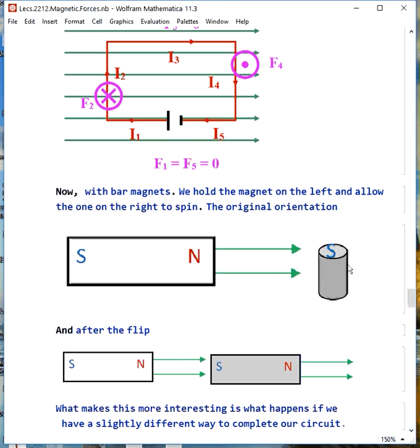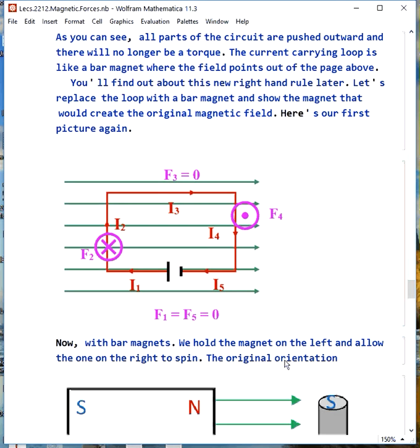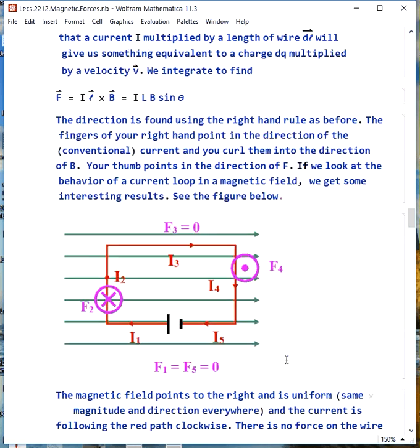If you've ever played with magnets before, you probably did this. You bring them together, and if you hold this one still and let this one pivot, it'll spin around so that they line up. That's exactly what happens here, right? That's what's happening. Once we do this, the fields will line up.